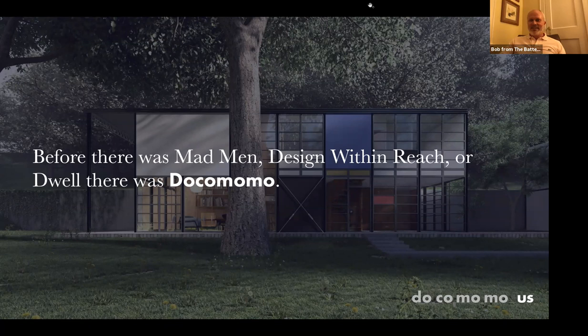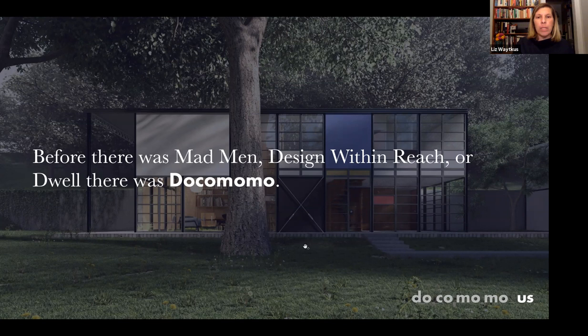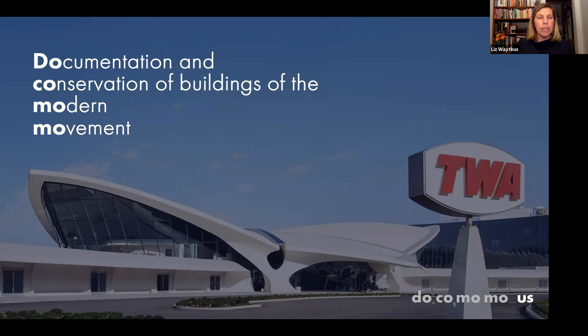So hi, everyone. I'm Liz Watakis from Docomomo US. I'm the executive director. We are based out of New York City, but we have chapters all over the country. So just a quick introduction to who is Docomomo and what our funny little acronym stands for. Docomomo stands for the Documentation and Conservation of Buildings of the Modern Movement.